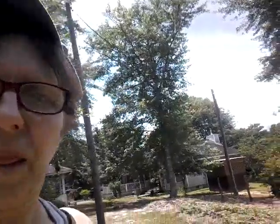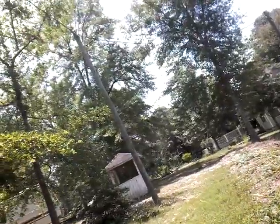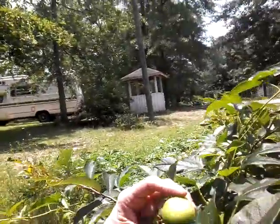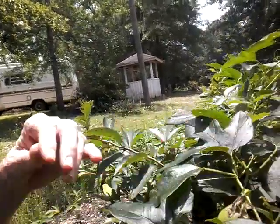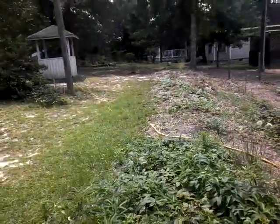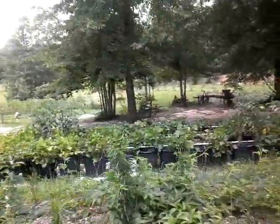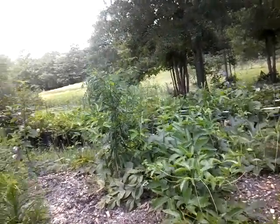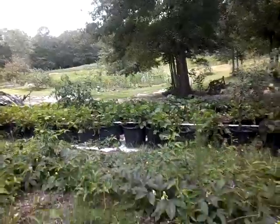I'm going to walk down, see if we can get you a good view. I've even got fruit. Look. This is what passion fruit looks like. See here? Isn't that awesome? That's a small one, but it's a start. All this is passion fruit, all the way down. And then it goes here. You see all that? Passion fruit. Flowers everywhere. Plus, guess what? Beautyberry. More passion fruit.